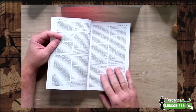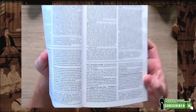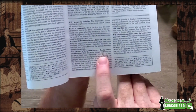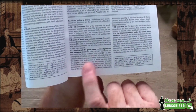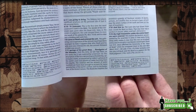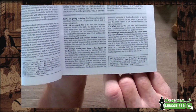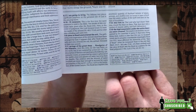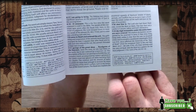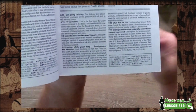Then when we get to chapter 7, they take a fairly literalistic approach. I'll show you what I mean. In this note right here, 7:11, on the springs of the great deep and the floodgates of the heavens, they say, until this time no rain had fallen on the earth, but it was watered by a mist, chapter 2, verses 5 through 6. This description of the first rain portrays a thundering catastrophic event, accompanied by violent upheaval of the earth's crust, and geysers of water bursting forth from the depths.